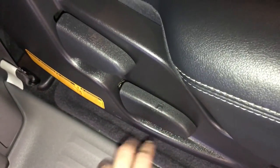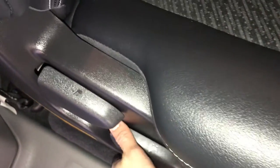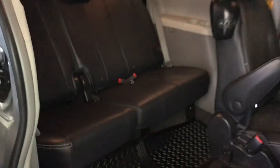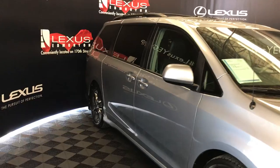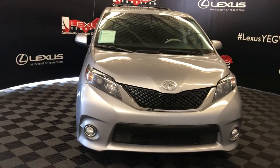Couple levers here, one's for recline, one's to slide the seat forward and backwards. You have this strap for the back, when you're in the back, to slide the seat forward. Split bench seat back here. They have sunshades in the back windows, overhead ventilation ducts, handles, hooks, and lighting. Side mirrors can fold shut. Daytime running lights, fog lights, engine block heater, and so much more.